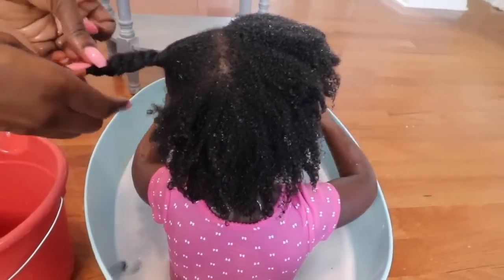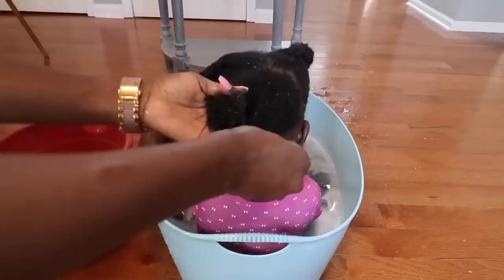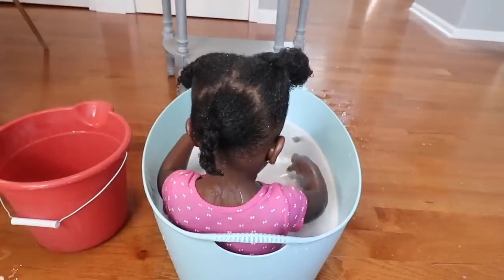So in order to make the drying process a little easier, I'm just going to braid her hair in 3 big sections and let it air dry. After that, I'm going to let her play a little bit, give her her shower, get her dressed, and then we'll move on to the final step.